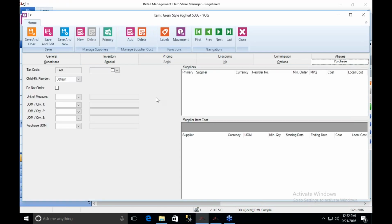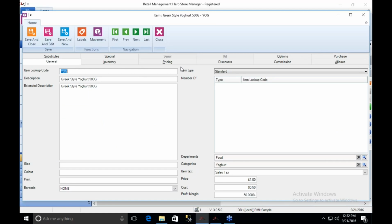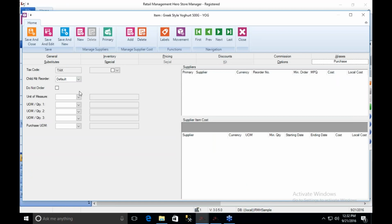One of the bigger changes that you'll notice is on the purchasing tab. Something that RMS did not do very well at all was units of measure. And I chose yoga instead of yogurt, which was my setup item. So inside the purchasing tab, we have units of measure that we can set up as well, that we can have an ordering unit of measure or a purchasing unit of measure as well as a sales unit of measure.